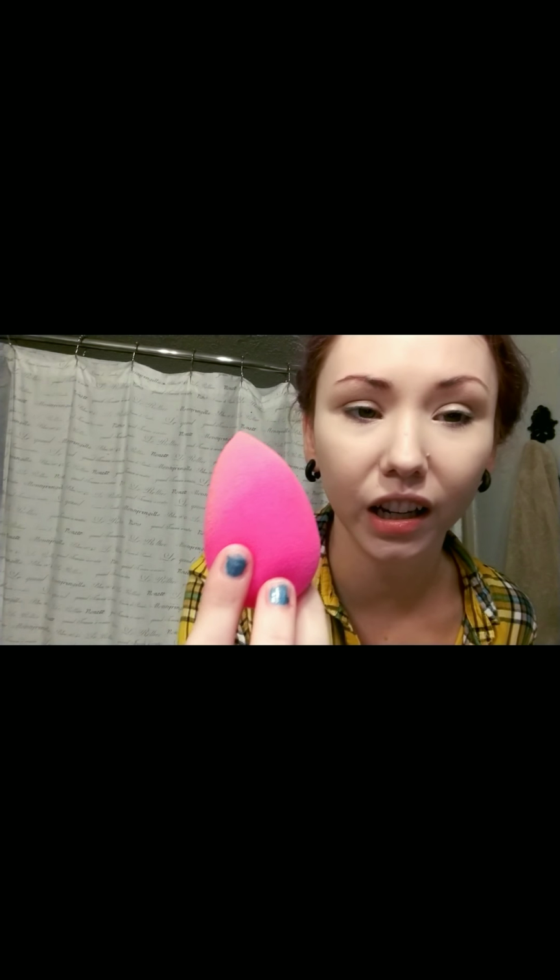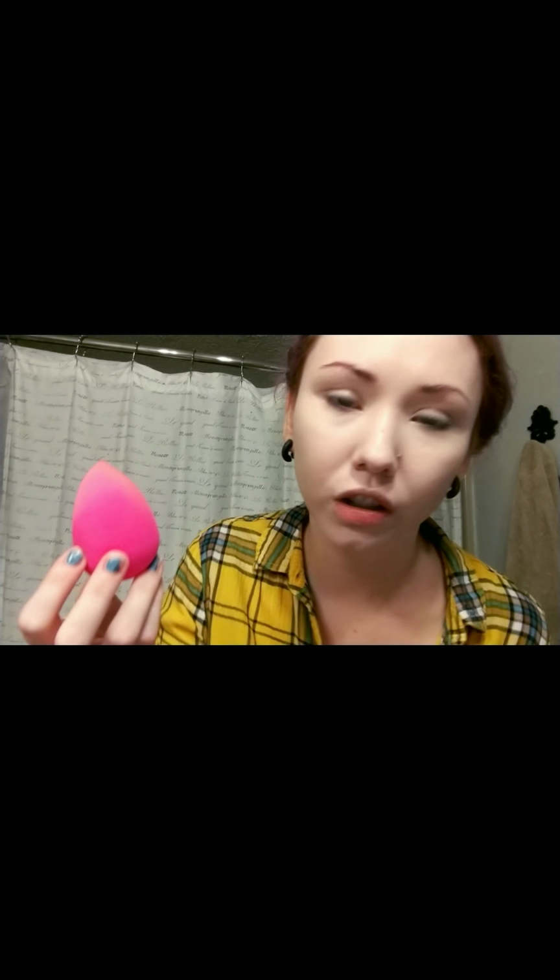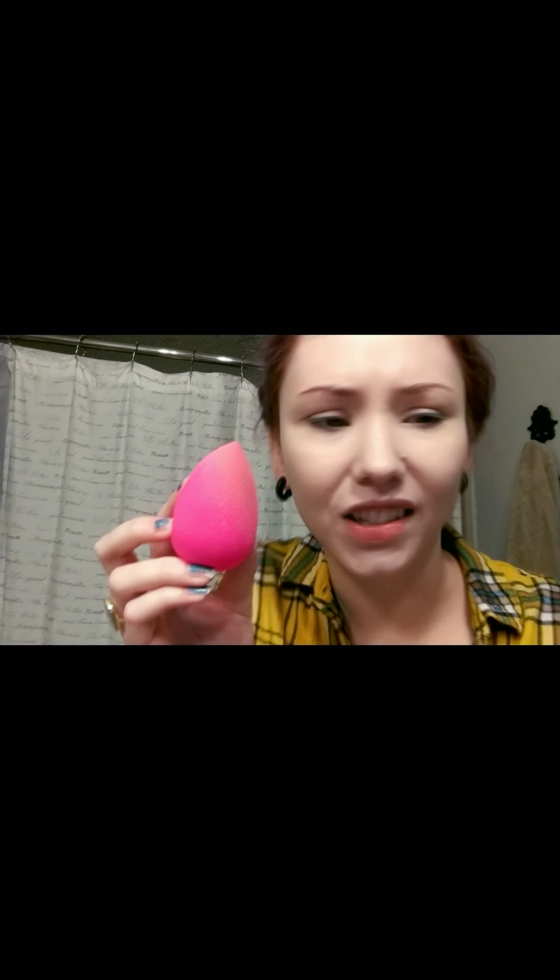Y'all, oh my god, this is amazing. They're knocking me off my socks. All right, well, I'm sold on the concealer and foundation application of the official Beauty Blender, official, originally first of its kind. Now I'm gonna go in with a little contour, and we're gonna see how this does on that. Okay.